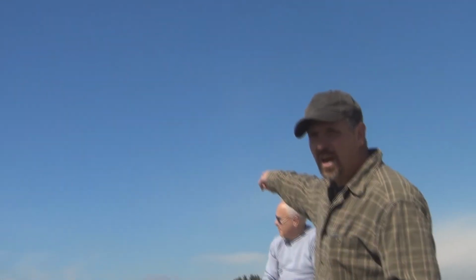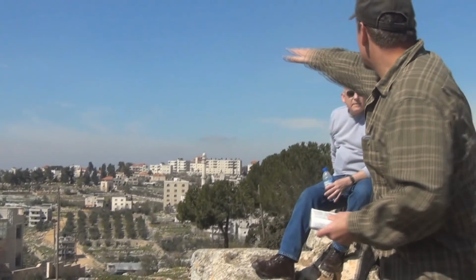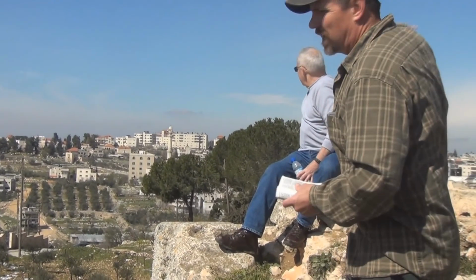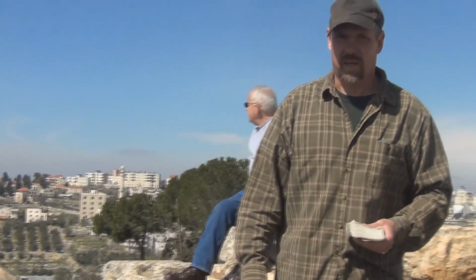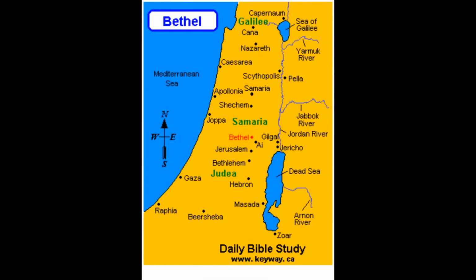You see our minaret, and remember the city comes all the way through this whole area. So all of that over there is ancient Bethel. Okay? This that we're standing on is an archaeological site which actually is being dug currently every year by a Japanese group. And so what we have here is what we're looking for.